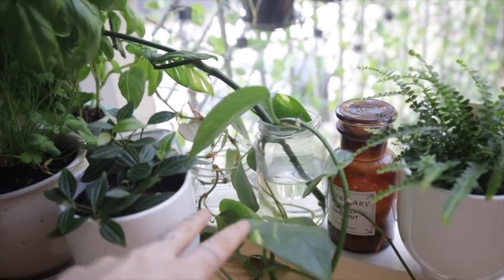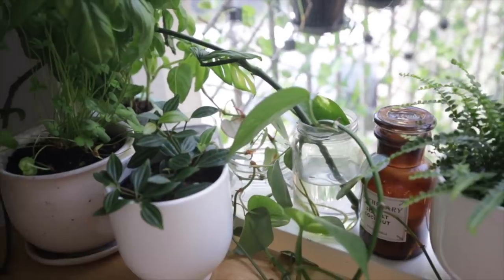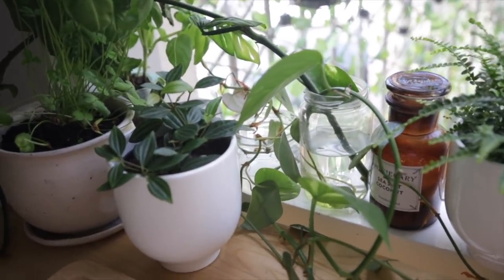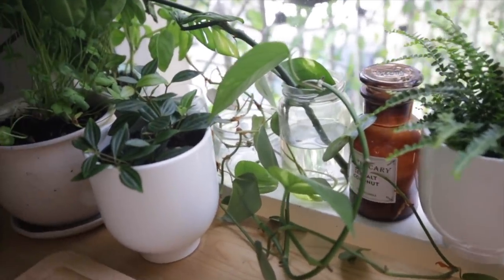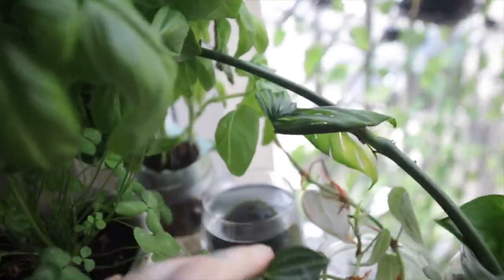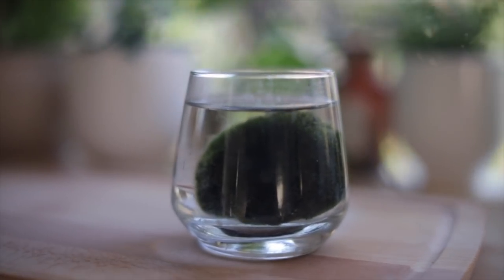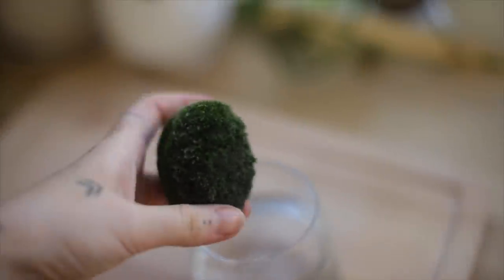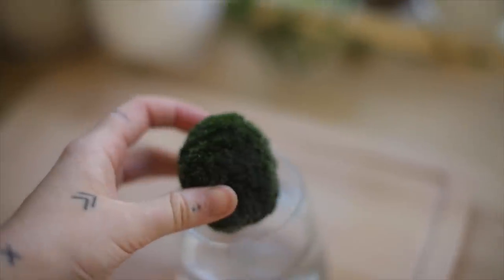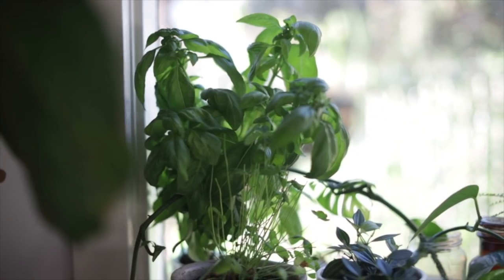Then we have some more propagations going in here. We've got pothos and a heartleaf philodendron. Once you have enough plants, it just becomes an exponential problem because you can get so many cuttings of the plants you already have. It's ridiculous. Back here, we've got a little marimo moss ball. If you ever had a fish, your instinct is to probably just put it in the water and leave it alone. But like any plant, you need to clean it so it can use the light effectively. So you actually can pull it out of water and rinse it under running water. It feels so fuzzy.